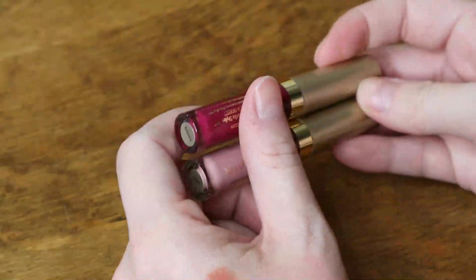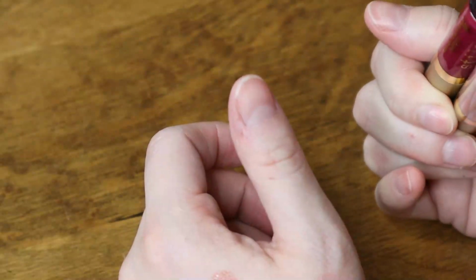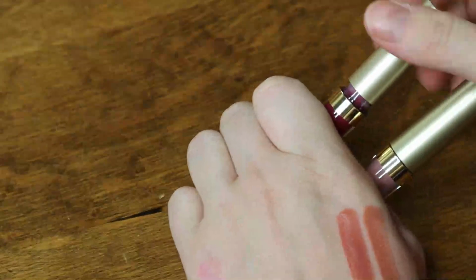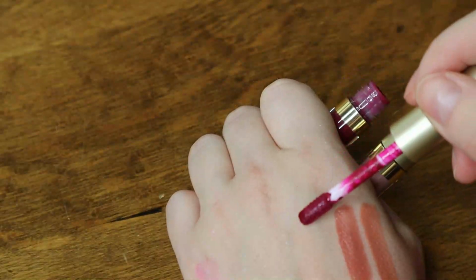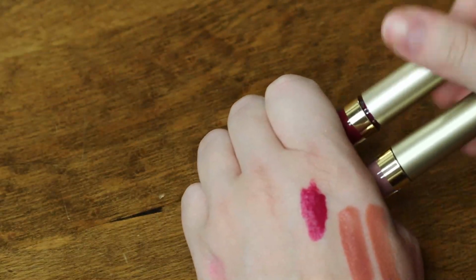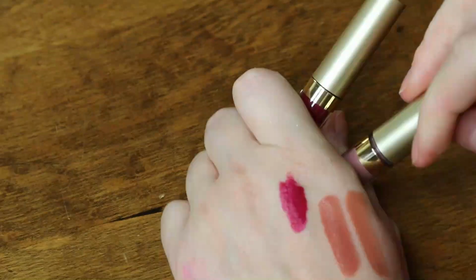These are minis. I used to have a third one, but I think I decluttered it. So I have them in the shade Bacca and Baci. I don't really know what that means, if they came out of a collection that has something to do with that. These are so nice. They are beautifully pigmented. They are super long wearing. Again, very, very comfortable lipsticks.